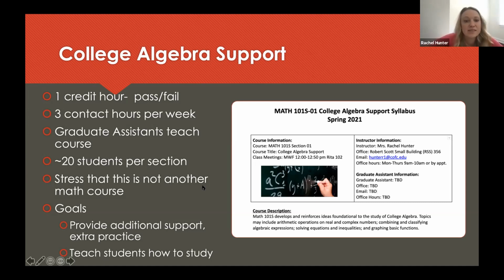So we're trying to teach them study habits, trying to teach them about resources that are available for them at the College of Charleston to help them when they move forward into those other classes.